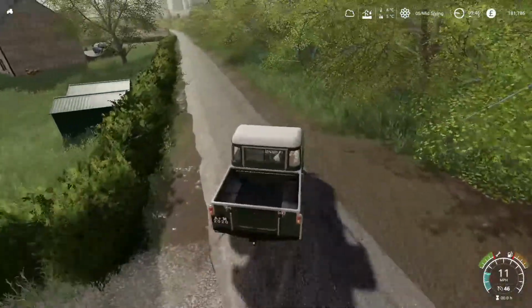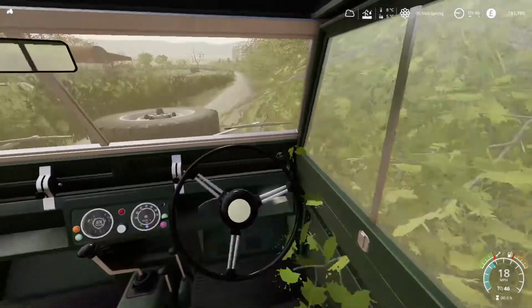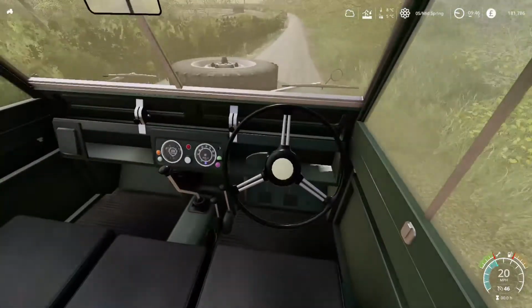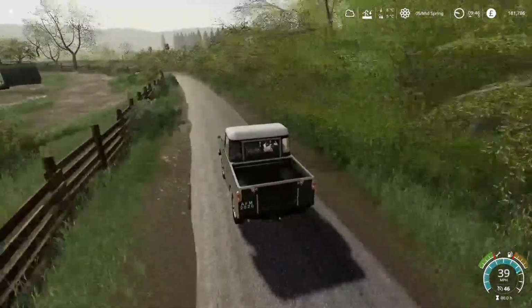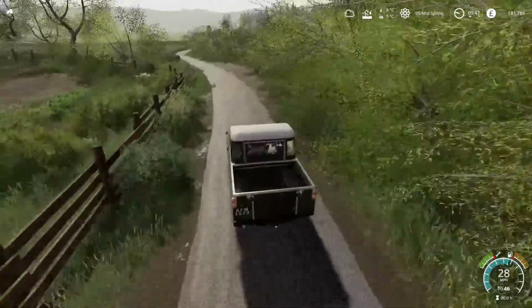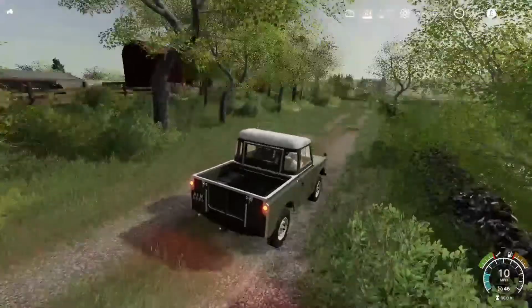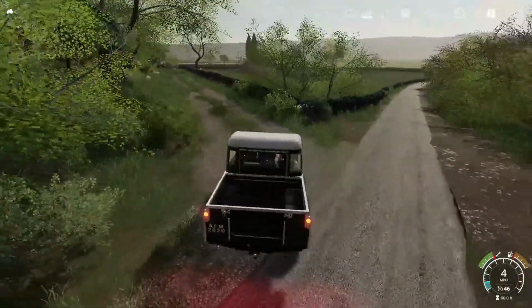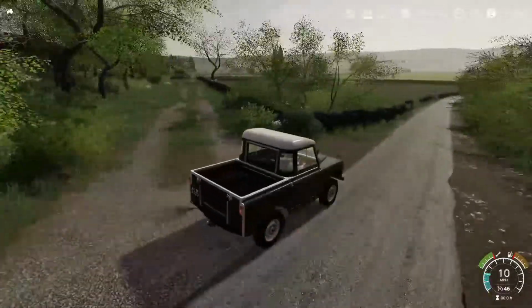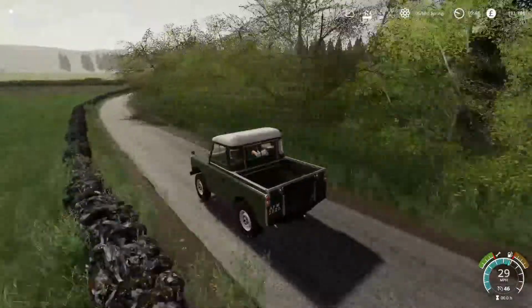So yeah, super happy to get it, and yeah, it is an absolutely fantastic mod. So not as powerful as the TLX, I totally know that, and yeah, it's definitely smaller. Oh, going the wrong way. It's definitely smaller, but yeah, like I said, it definitely fits this map really, really well.